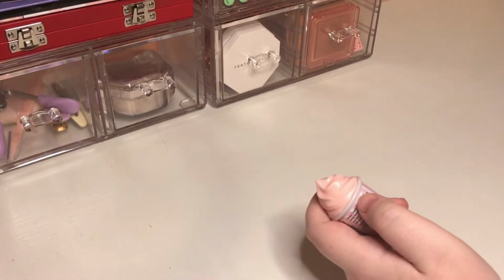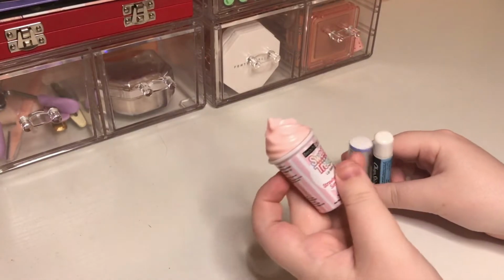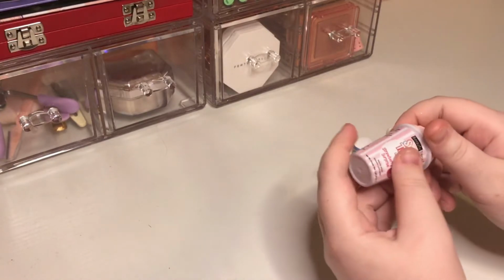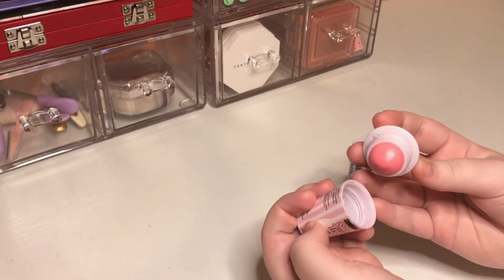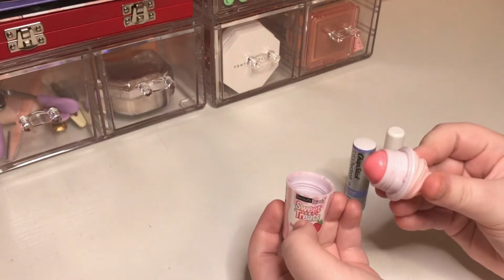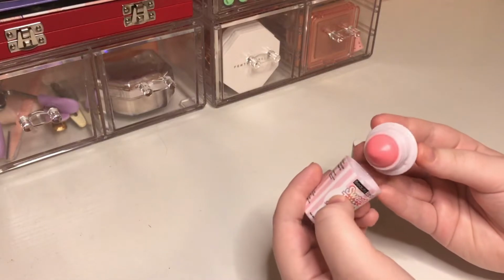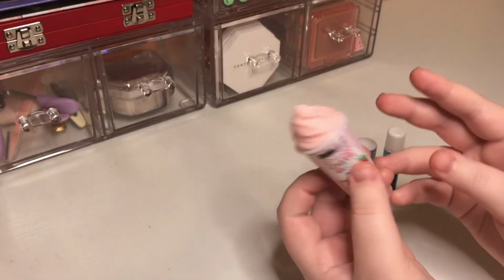Next, I have a couple lip balms. This one is from Beauty Treats. It's one of their Sweet Treats lip balms. This is in the Strawberry Surprise flavor. I mean, it's a nice scent, but it's just too bright of a pink for me. You can see I've used it quite a lot. It used to be taller. There used to be more balm in it, but I just don't use it that much anymore because I don't really like how it looks. So I'm gonna get rid of it.